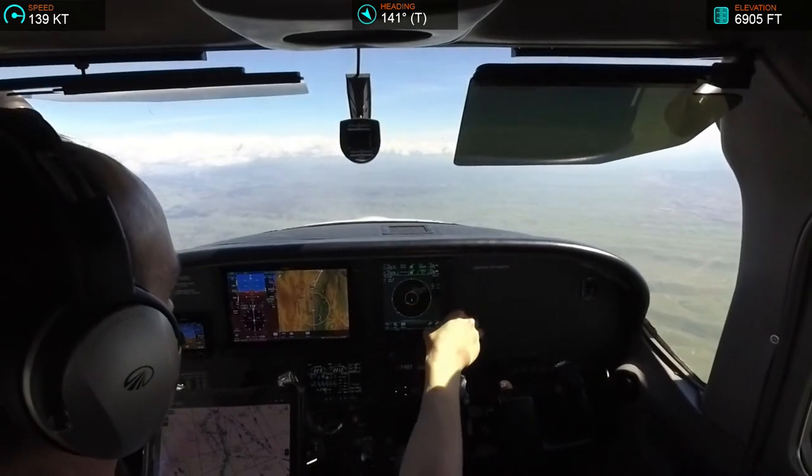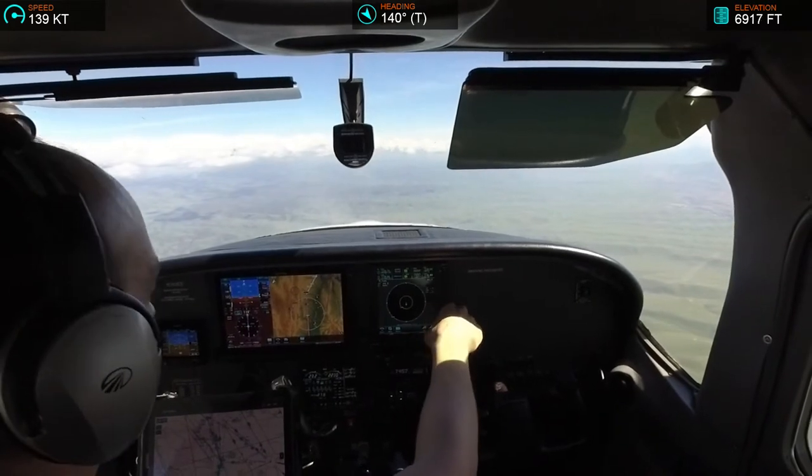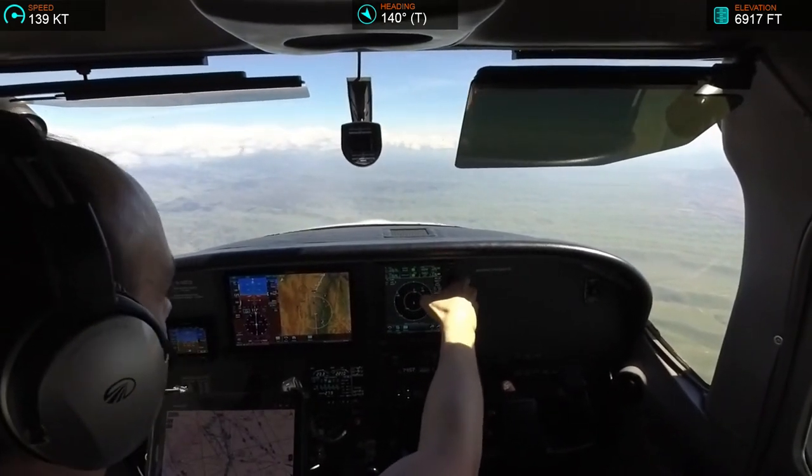Those little bumps on the hills are so cute. Oh, yeah, the rolling hills down there. Yeah.